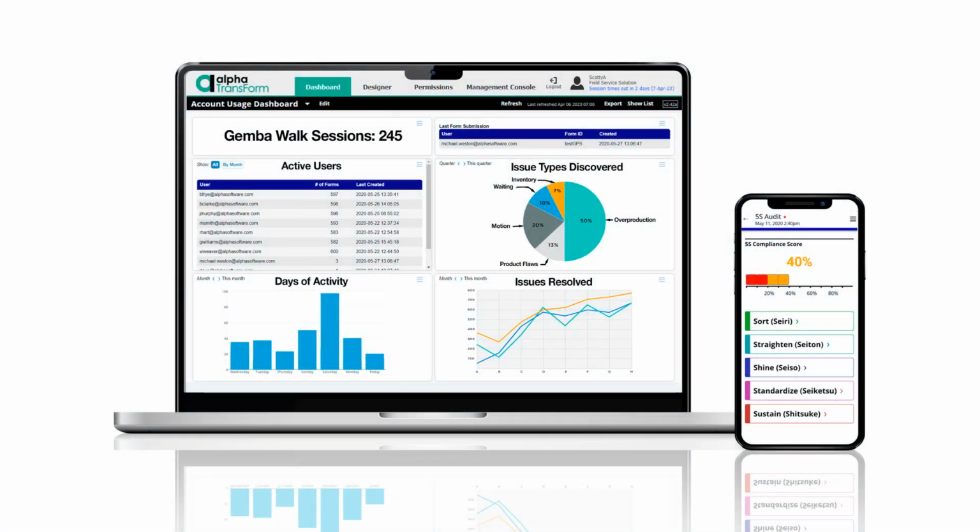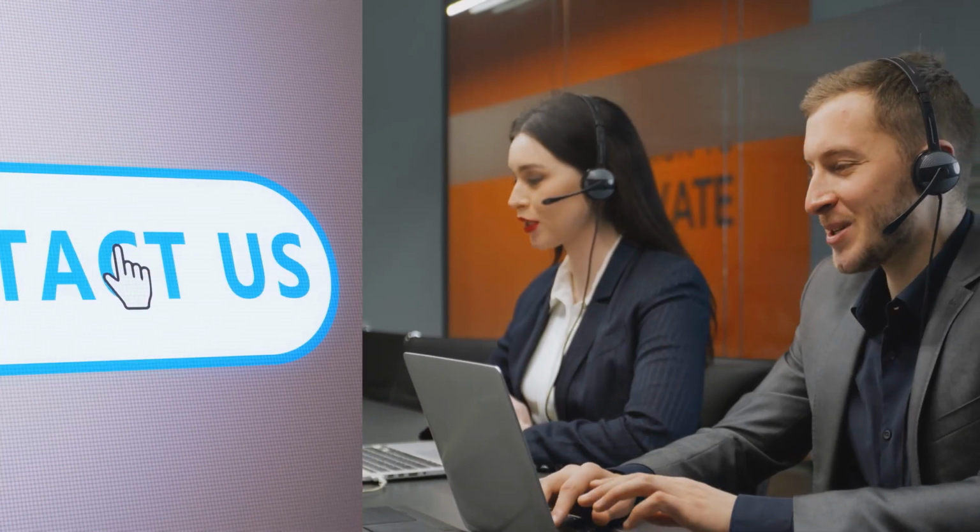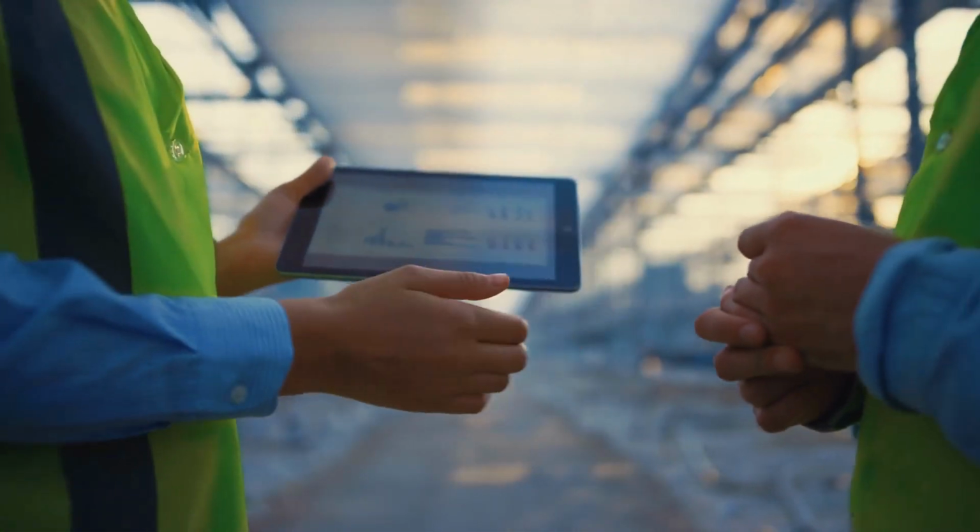Transform is easy to set up and free assistance is available if you need it. It's trusted by thousands and it's backed by a money-back guarantee.